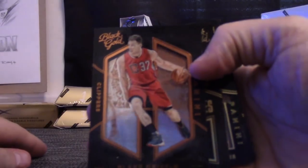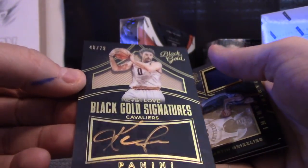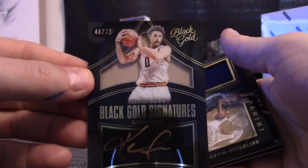Blake Griffin. And gold autograph. Nice one here for the Cavs. 40 of 75. Kevin Love. He's their big boy now. He runs the show. Kevin Love.